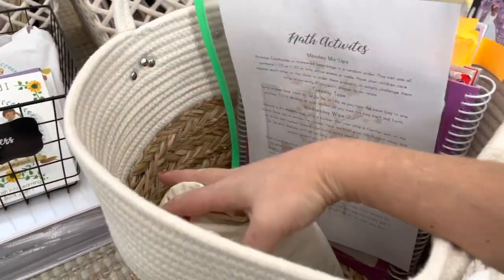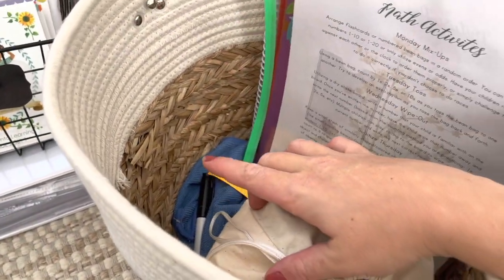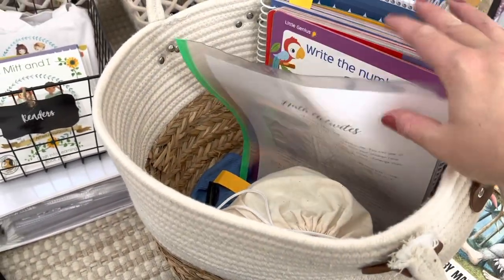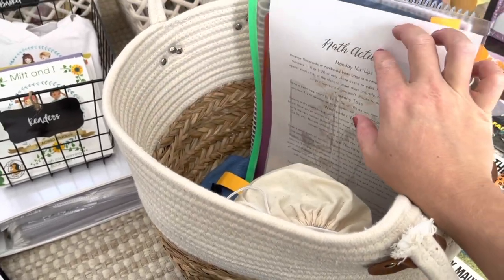And they recommend getting some bean bags. I got these bean bags, 1 to 20 from Officeworks. Just got a whiteboard, marker and cloth, obviously, to go with these books. These books I just got from Target, Little Genius brand, love it.